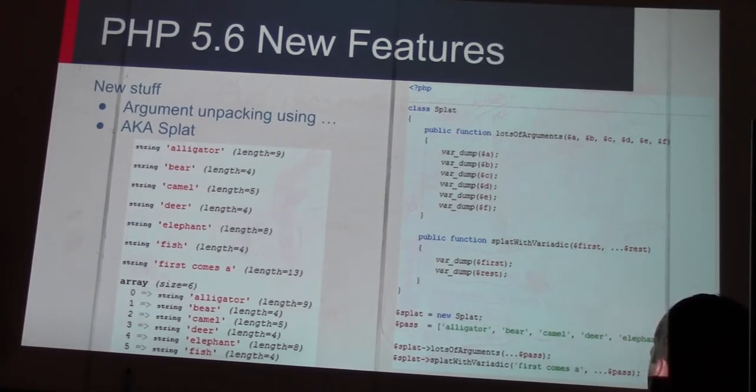Because before, you actually had to call them out. You'd have to call user args, call func arg, and use it to call dynamically, which is probably even worse than using func get args, as far as trying to dynamically generate your list of arguments.